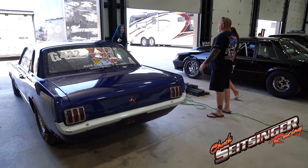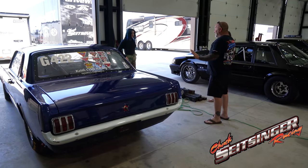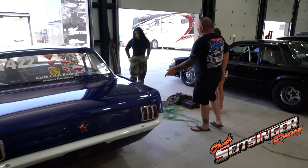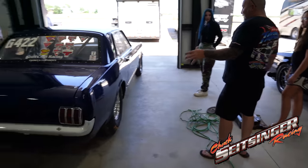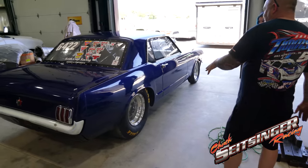We need some Bogart wheels put on this thing. Yeah, definitely. Those are the old Pro Stars. There's some guys still running those. Those were cool back in the day. Back when this car was built, that was like the number one wheel and tire ever.